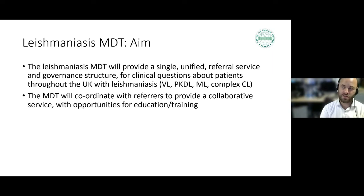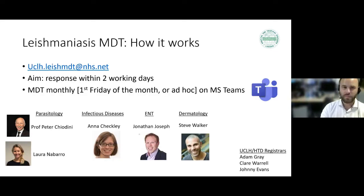The idea is that we are trying to coordinate with the referrers to provide a collaborative service, recognizing that sometimes people just need a bit of advice. Sometimes it's really helpful to have patients reviewed at the Hospital for Tropical Diseases, but also the whole process is educational for everyone involved. Anyone can refer to us, and that's the email address there for those that are interested. We have an MDT once a month, and we've been doing that for the last 7 or 8 months now. We can also do it ad hoc if there are urgent things, which occasionally there are.